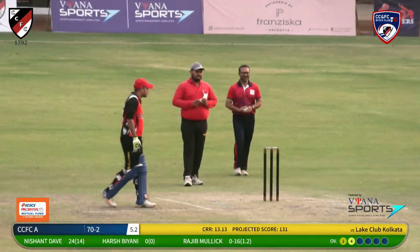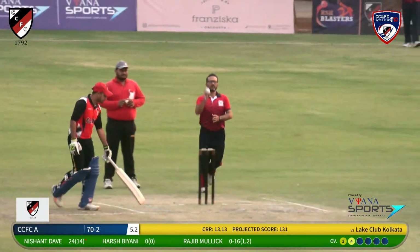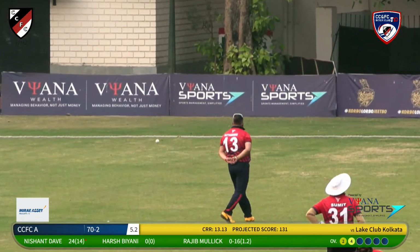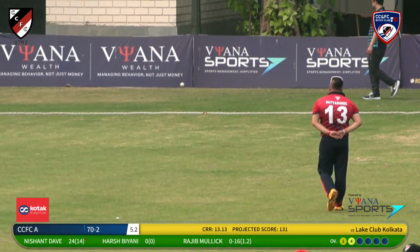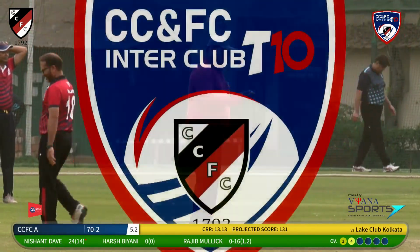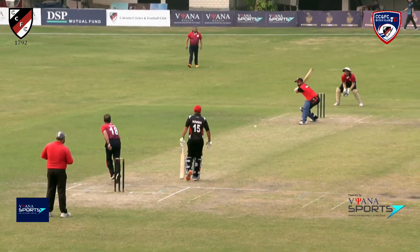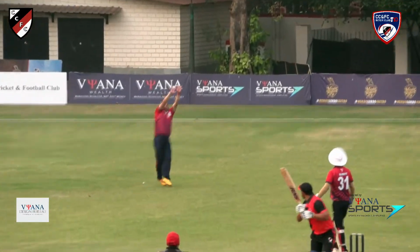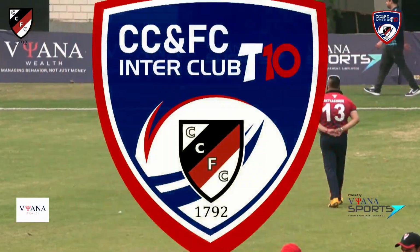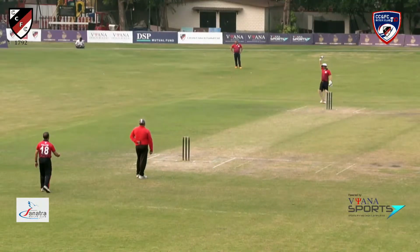In fact, it's 24 off 14 now. Just one hit away from retirement. Edged and past short third for a boundary. And it's business as usual for Nishant Dave. Another 25 not out for him. He's racking them up like the poker chips that he's used to. And he finishes on 28.